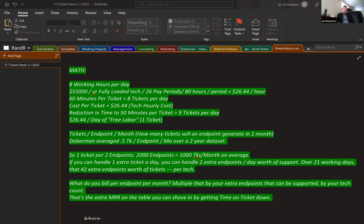If you're currently running that it takes on average 60 minutes from open to close to kill a ticket, that means that one tech can do 8 tickets a day. Conveniently, that means that your cost per ticket is $26.44 an hour. If you reduce it to 50 minutes per ticket, that's getting that down by 15% or something like that. You're at 9 tickets per day. I'm discarding any sort of partial ticket here, right? You've gone up from 8 to 9. You have $26.44 a day of free labor because you've got 1 ticket now back. It costs you less money to solve tickets.